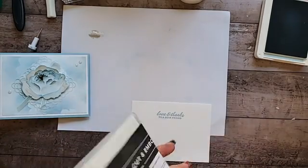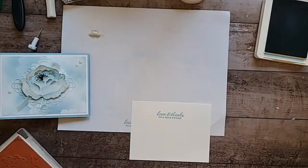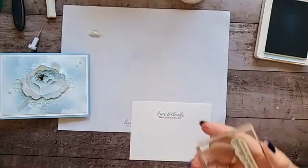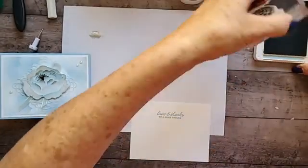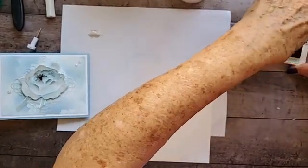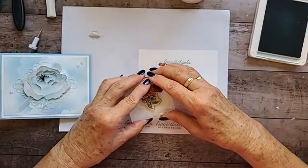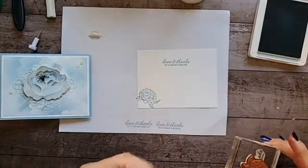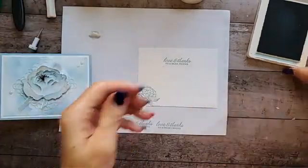Okay, so do we want to put a flower on the inside? Of course we do. You can't do this without putting a flower on the inside. And I'm just going to slap this on the back here. And we're going to use our Balmy Blue again, and just put that down at the bottom. And now that I've stuck my finger into the ink on the other stamp, isn't that pretty?